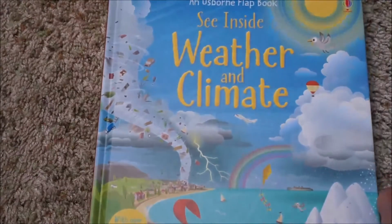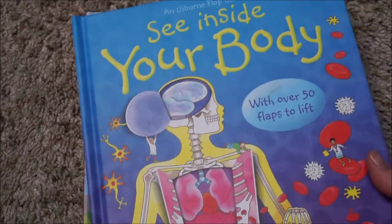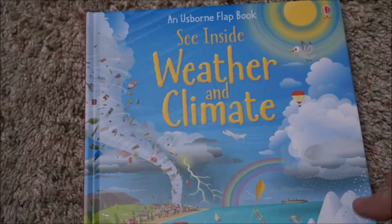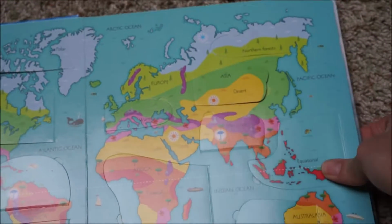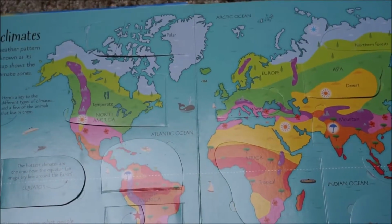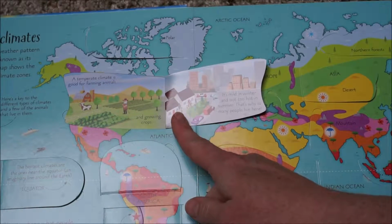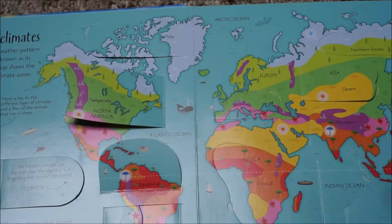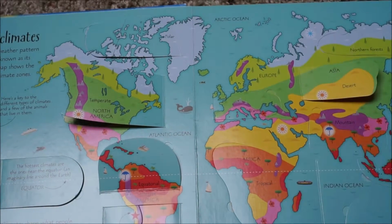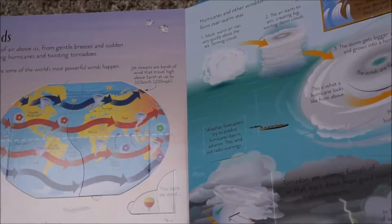I also love Usborne's See Inside books. We have See Inside the Body and See Inside Weather, which I've loved looking through with my kids this year. For example, here's world climates, and you can lift up a flap, and kids love lifting up flaps. And inside each flap is a little bit of information about the climate in that part of the world. And again, just really interesting information and fun to go through for the kids.